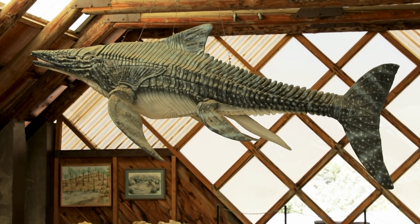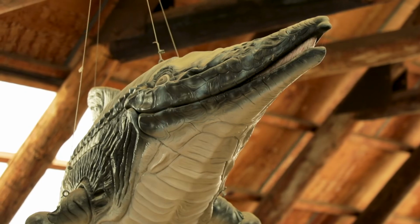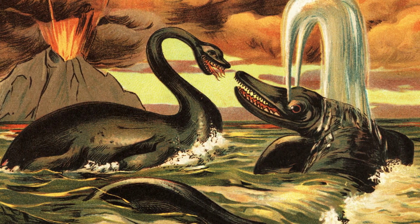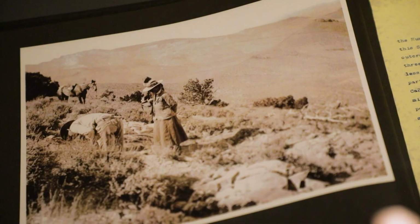Could ichthyosaurs, like the one hanging from the ceiling, go on land? You see that visualization until about 1890 or so. And then it became understood that ichthyosaurs were not able to go on land at all.